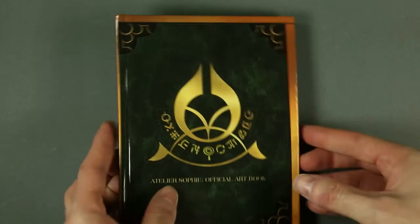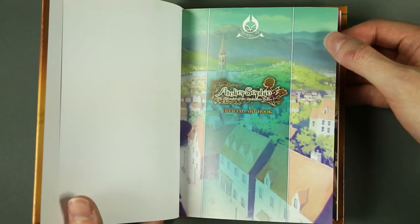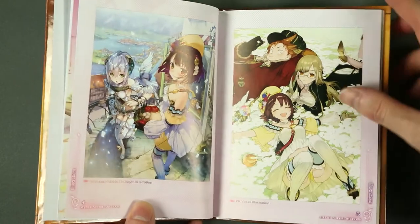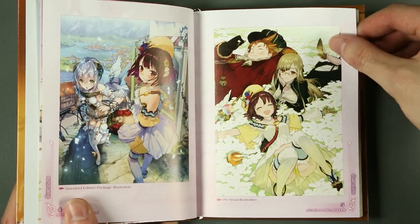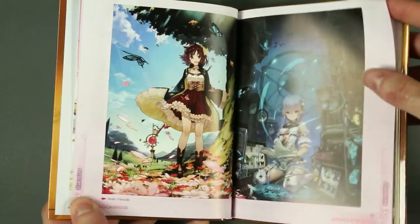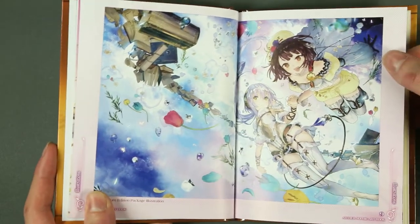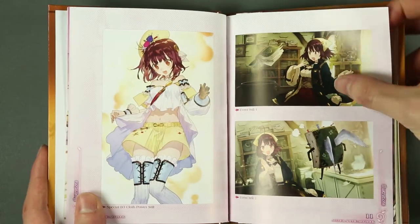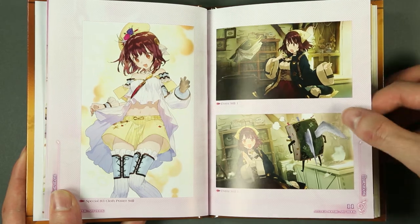And now the art book. That is a nicely bound booklet. Nothing much on the covers. So inside we go. Table of contents. The illustrations we have already seen on the box. And this is the complete illustration for the soundtrack. And this is the other illustration in the reverse cover for the soundtrack.